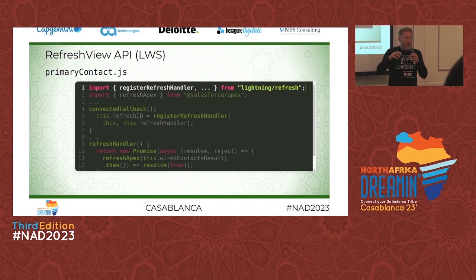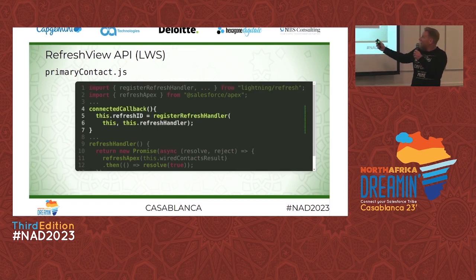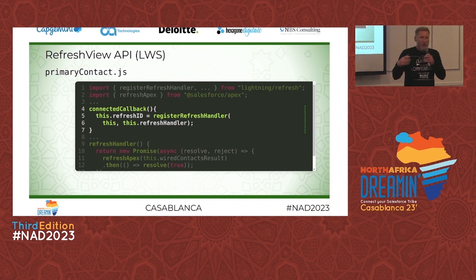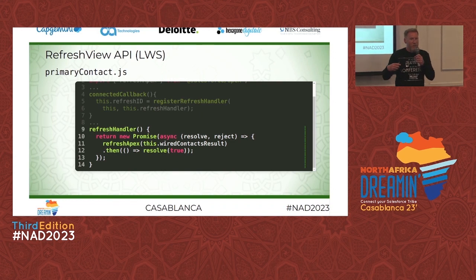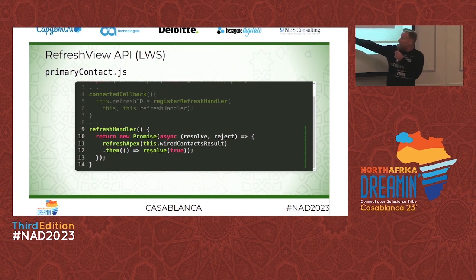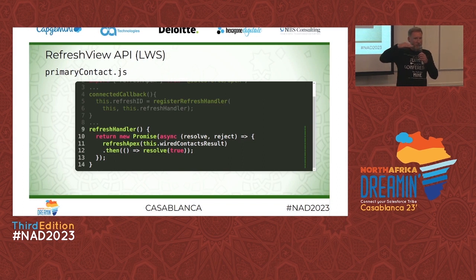So in my primary contact component, which was a little drop down, I'm basically importing a couple of things. I'm going to import a register and an unregister. And then I want to create a handler that's going to say, when a refresh event happens, I want you to do this, or when an unregistered event happens, I want you to do this other thing. In my case, when my component receives a refresh event, which will be from either the standard components or my other one, I want it to say, oh yeah, cool, call this refresh apex, and update this thing I've called my wired contacts, which is basically what's in my drop-down list of contacts.